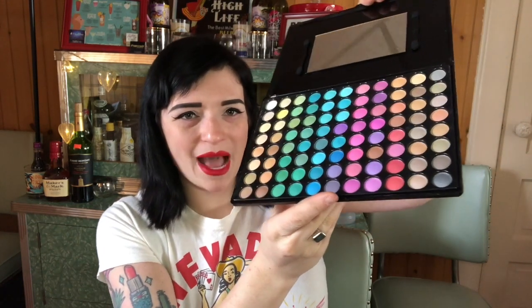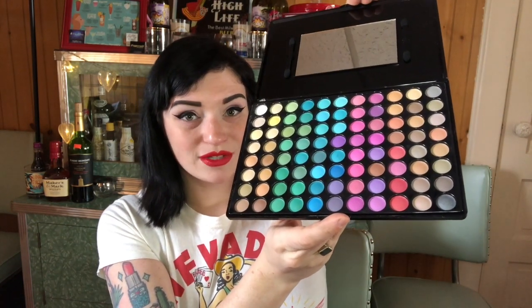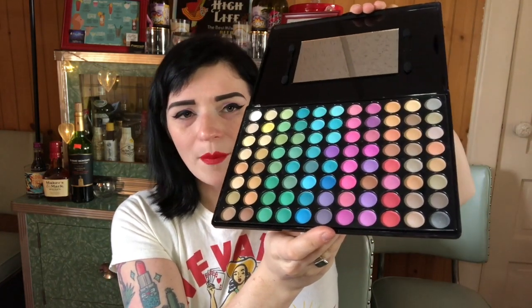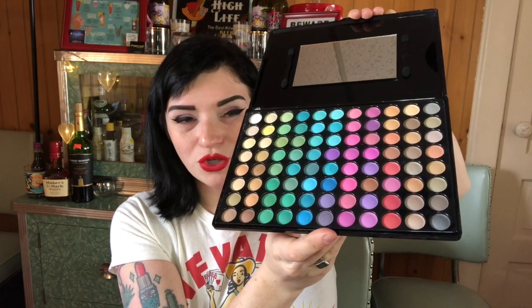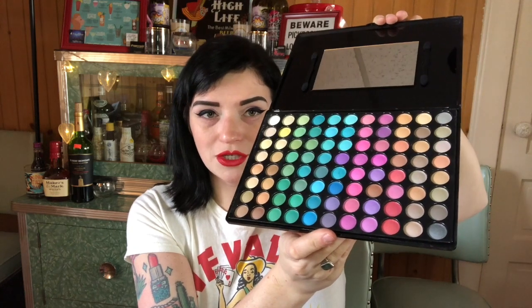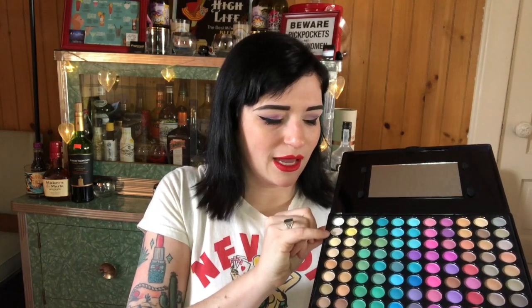So this is the palette. They are all matte shadows. I'm not really big into the shimmer shadows, apart from highlighting, but I love this. I've used the purples, I've used the pinks, and the neutral colors so far. I'm wearing it today. I have on this purple in the middle of the lid, and then this sort of mauve, kind of dusty purple on the crease. And then I use this to highlight, and this on the corner of my eye.